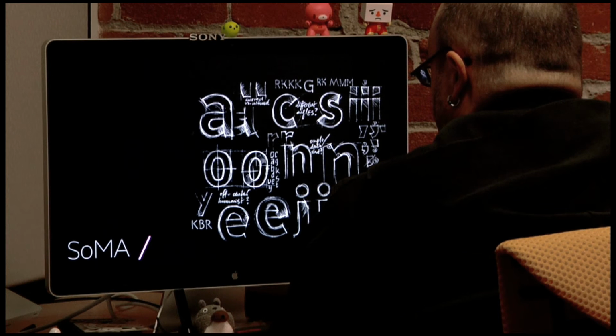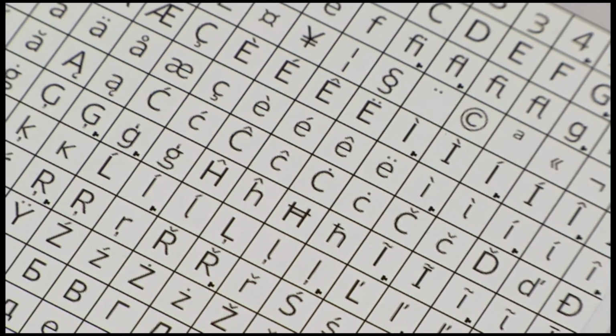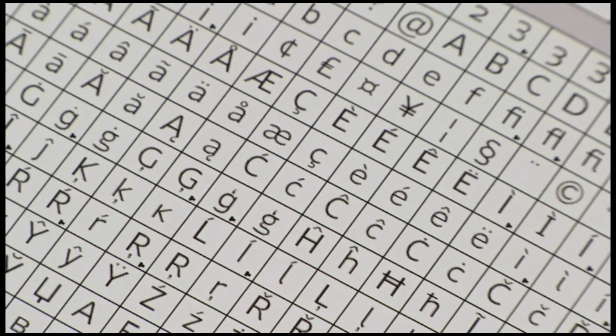My team in particular designed the new Soma typeface, which is the signature typeface for Sony Ericsson now in all of our user experiences, named after the area that we're in, south of market. It's really a nice, clean and sophisticated typeface. It's really created to work well on displays and to render really well on interfaces.